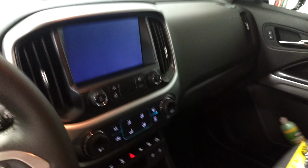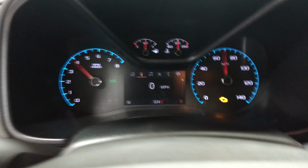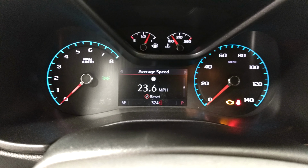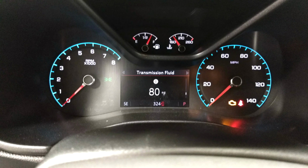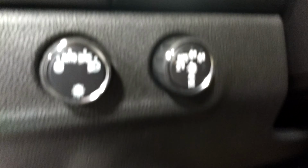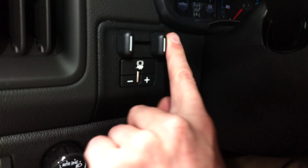So the interior, I mean, it's an interior. Android Auto is the big lure for this 2019 versus an older one. So you've got Android Auto, and then you've got all these cool menus: speed, trip, fuel range, oil life, tire pressure, fuel economy, not so good, very bad. A timer, battery voltage, oil pressure, engine hours, transmission fluid, trailer brake, and then off-road. Off-road's awesome, because if you turn your wheel, it'll show you degrees turned, angle, all that. It's got the off-road mode by just clicking on this button. Automatic lights, of course. There's your proportional brake controller, plus or minus, emergency brake.